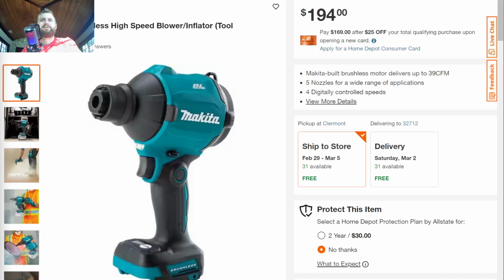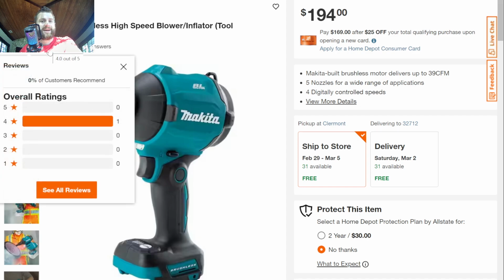They run for about $200 here in the US, $194, and of course they're not selling too well because they're $200 for a tiny little blower. It's got one review on Home Depot's website, so I'm assuming they've probably sold a couple hundred of these at most, with having only one review.